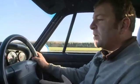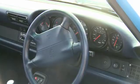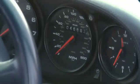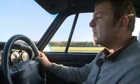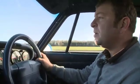The thing that strikes me from behind the wheel is just how compact and small and usable it feels. It felt enormous in 95, but now it feels really small and kind of friendly. Overall, I think it's fantastic. It's not as quick as the new one, nowhere near, but how quick do you want to go?